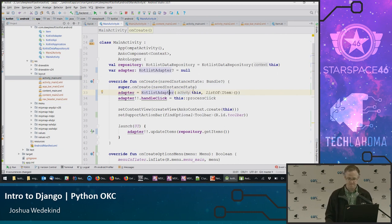The adapter takes the context and a list of items that it wants to display, and we're going to default to an empty list, which I could have defaulted in the class declaration if I wanted to. That's just an immutable empty list of items. And here we see that it's nullable, but I know it's not null because I just created it. If we get to line 34, we're guaranteed to have it not null, so I don't want to have to do null checks.